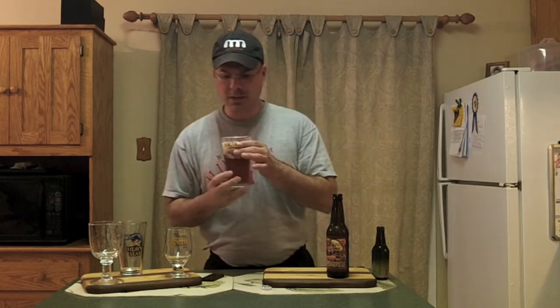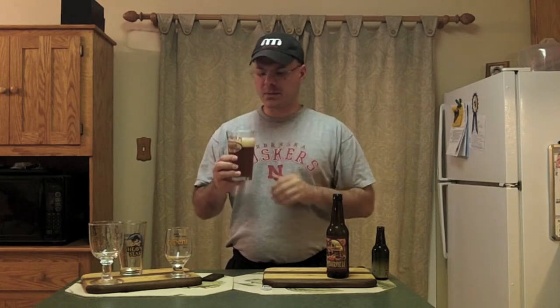So let's see what we got going on here in the aroma department. Wow, right up at the front, the thing that jumps out of this beer is the honey. The ginger's really strong, the cinnamon, and the clove. I think the allspice is in there too, but it's masked by the big honey, cinnamon, and clove smell, and that ginger in there. They're so spicy, they're sort of masking that allspice, and a little bit of sweetness, but a lot of spiciness coming off of the nose of this beer. So this is going to be like dessert in a glass. Let's get a swig of this and see what we got going on in the taste department.